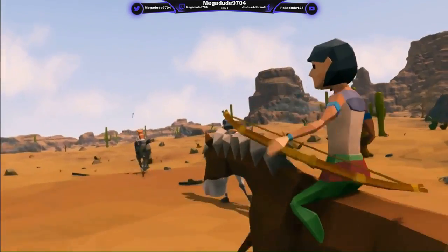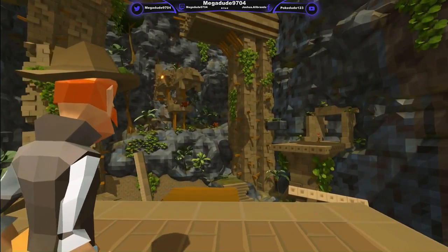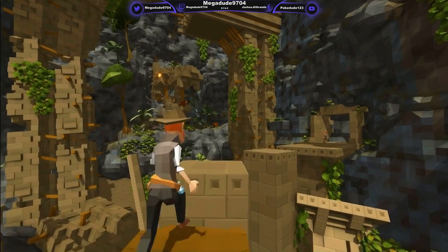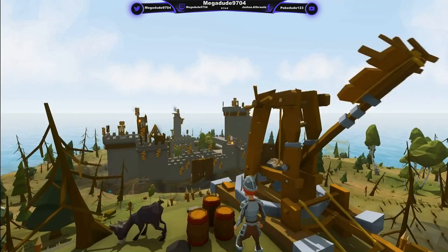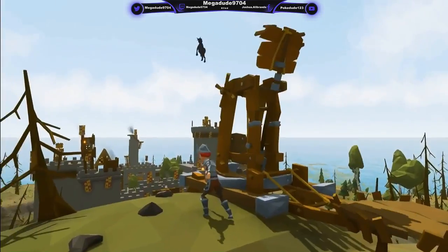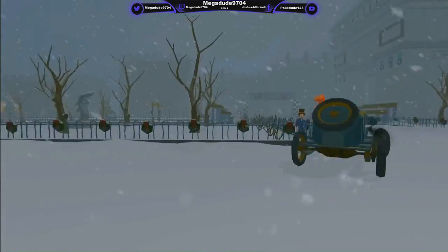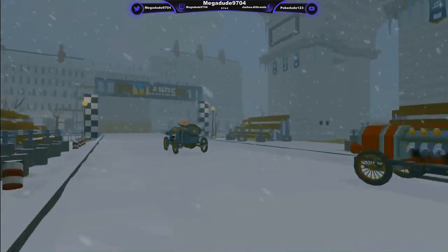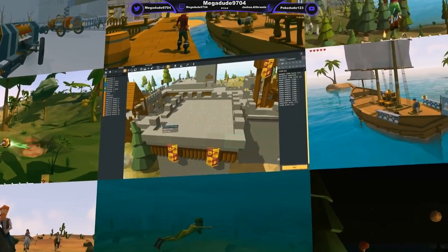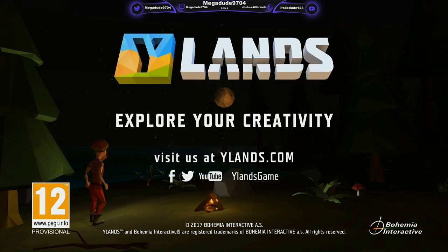Wait, what genre is it? Now it looks like a Western. Now it looks like a puzzle adventure. Now it's a castle adventure. Now it's a racing game. What is it? Really a builder? Islands. Explore your creativity. Visit us at islands.com.